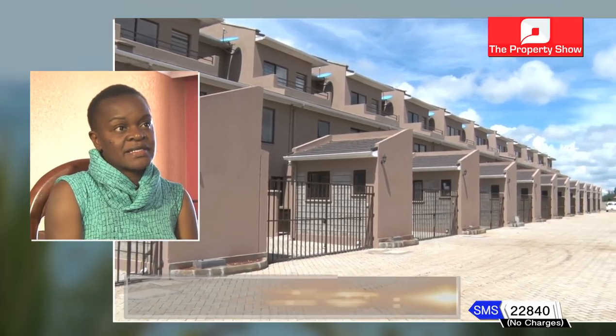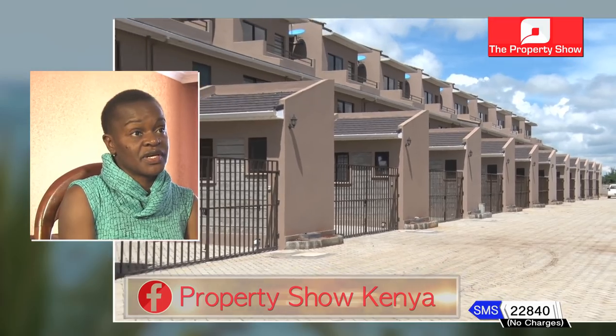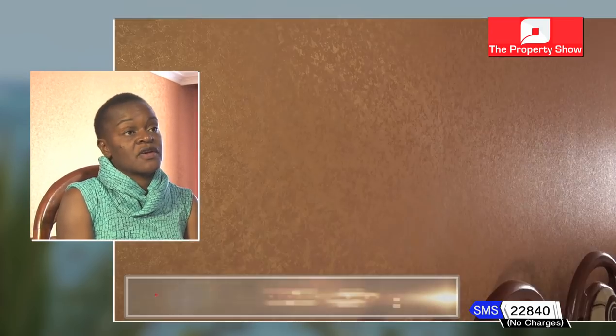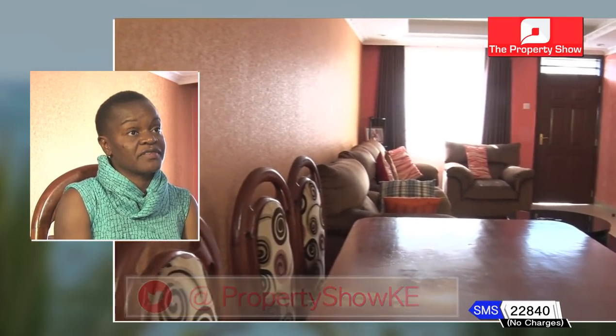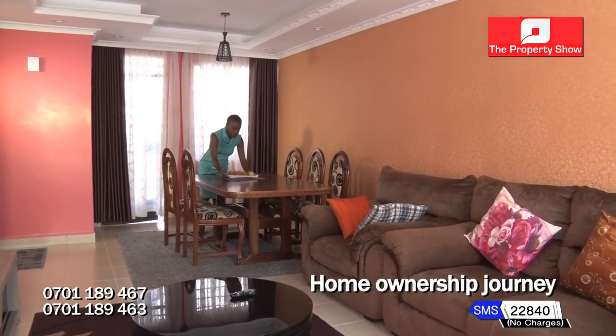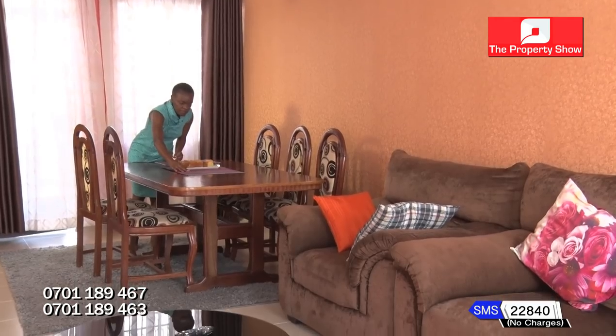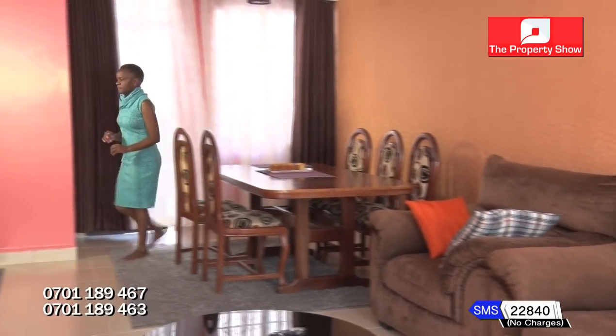The first thing I did after I had identified what I wanted to purchase was to engage a lawyer and a valuer so they could advise me whether what I'll be paying for is actually real value for money. They guided me step by step. And the developer also gave me their lawyer's contact to advise me on what they would need from my end as we go through the process.